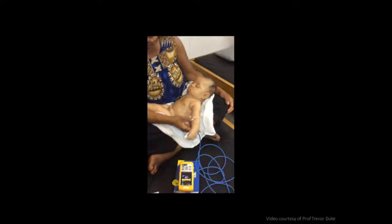Now, you all know about oxygen. You're breathing oxygen now. You know that it's essential for life. Even a few minutes without oxygen is catastrophic for cells. What I'm talking about today is oxygen therapy. So I'm talking about simple low-flow oxygen therapy, and particularly in the child setting.